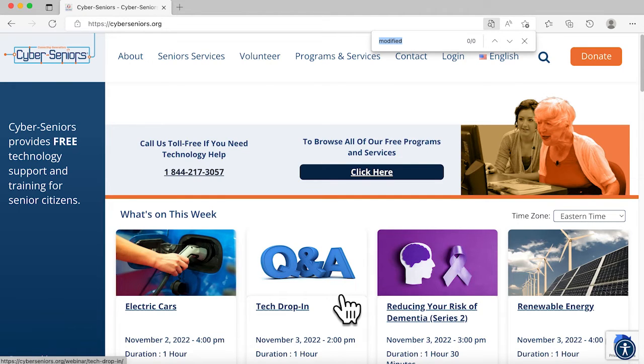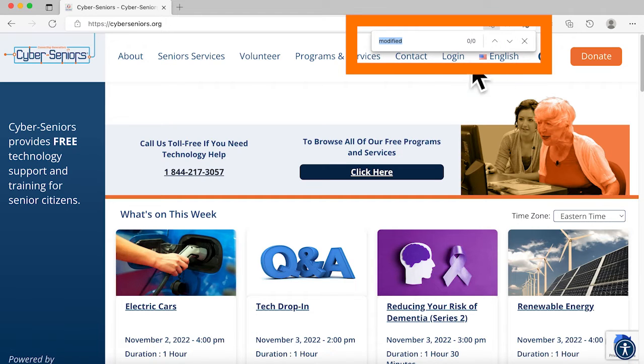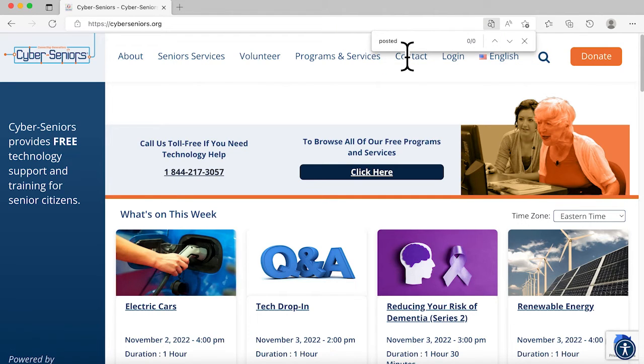And you'll see when I do that, I get this little search bar up here at the top. And what I can do is, again, search for updated. Nope, nothing. Modified. Nope. Posted. So I'm not finding that listed here, which makes sense because this is just kind of a static home page. So that's not going to work to find it.